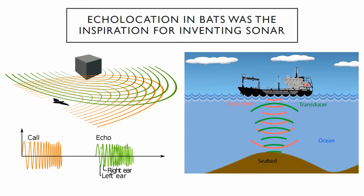So a ship passing along can map the seabed by emitting sound waves. It bounces off the seabed and then is received by a transducer on the ship. There's a transmitter, which would be like the voice box in the bat. It bounces back. This is the echo, and then the transducer hears it. This is essentially the ship's ears, and the time difference detected between when it was sent out and when it was detected is going to tell the ship precisely how far the seabed is below, and you can map the depth of the ocean using this technique.